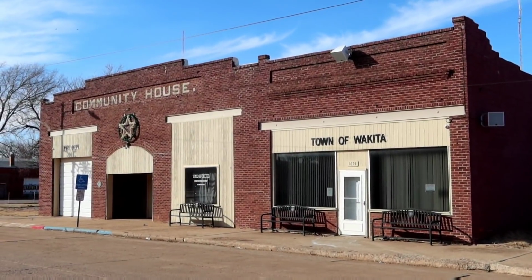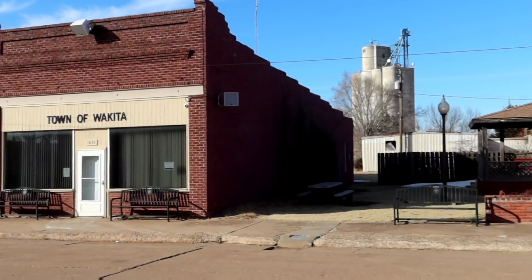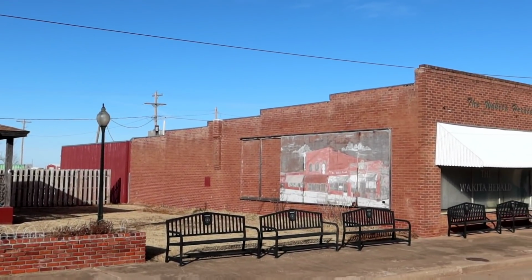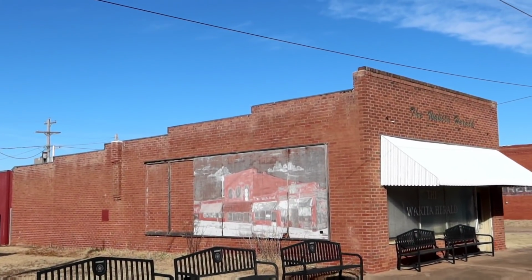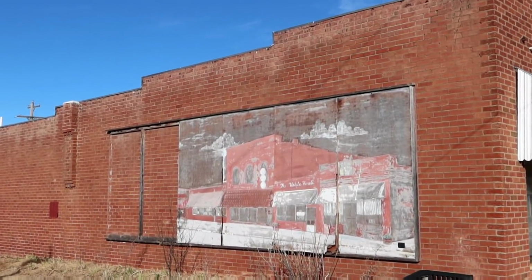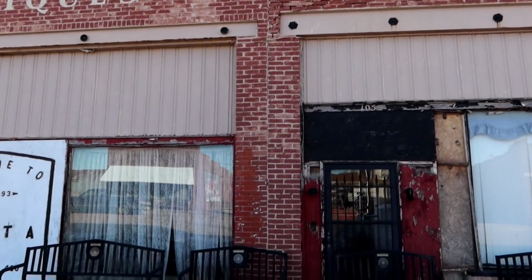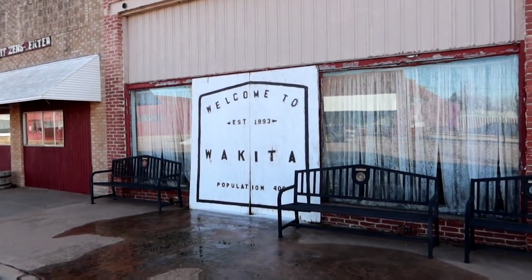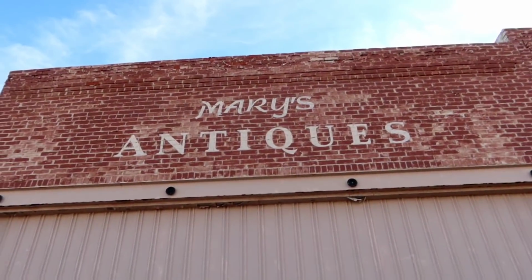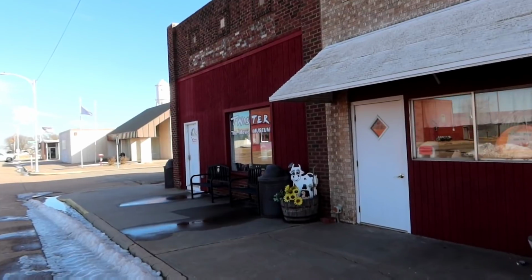Right across from the museum is the community house, fire department, town hall. Right over here is the Wakita Herald, and a nice little mural of the town. Here's the funeral home right next to population 400, if that gives you any idea. Right next to Mary's Antiques. And my return to the Twister Movie Museum.